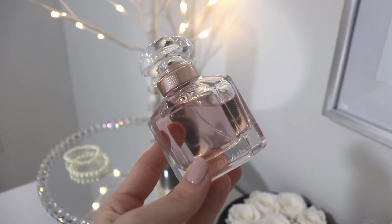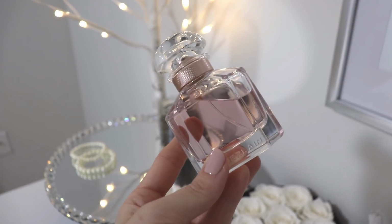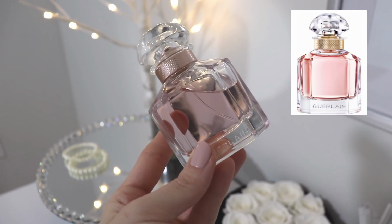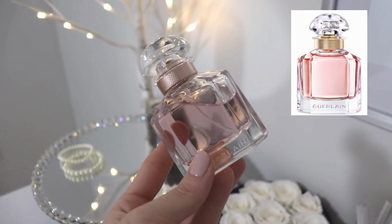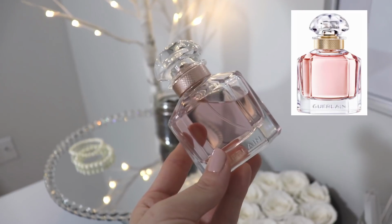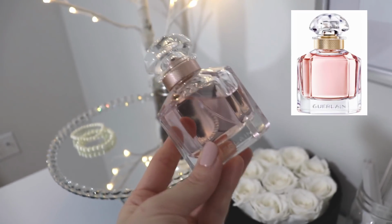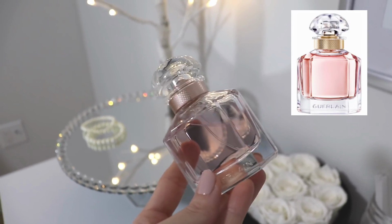This is a beautiful, bright, more floral version of the original Mon Guerlain. This just kind of takes the powdery kind of lavender vanillic accord down a little bit, and it kind of bumps up the bright floral aspect, which makes it, for me, a little bit more wearable for every single day. Where the original Mon Guerlain I feel is more cold weather appropriate. I feel like I want to wear it in the evening. This is one that I feel I can just throw on every day, any day of the week.